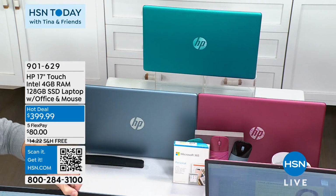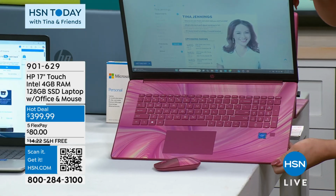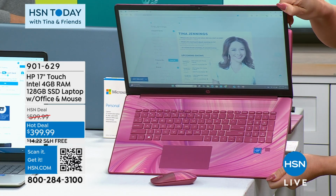Exclusive to here that we made literally just for HSN with HP, this is the one that we are calling the Sun-Kissed Plum. This one is only available at HSN. They literally made it just for us.